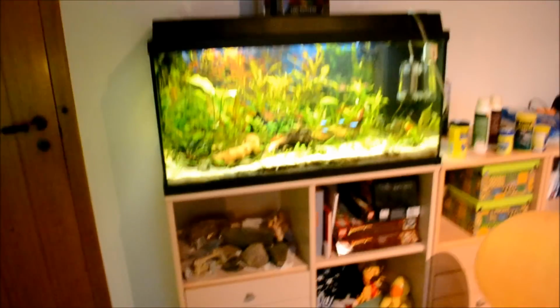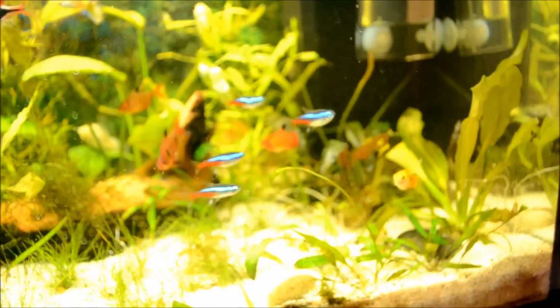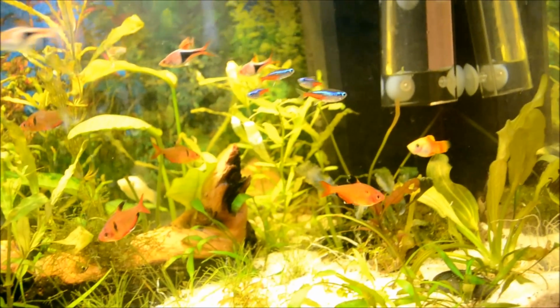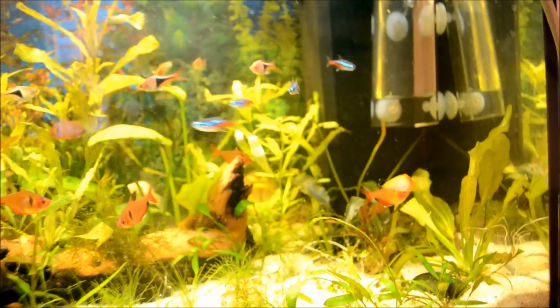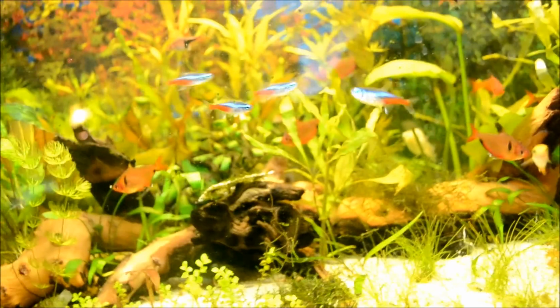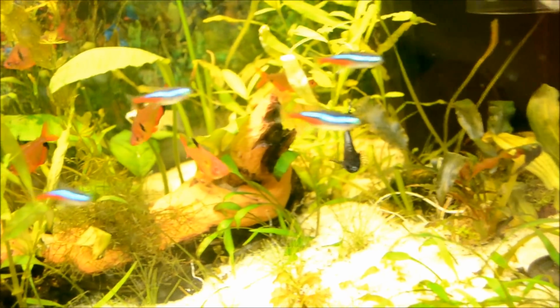Just going to show you here. And here comes another ridiculous thing that a guy brought up, that neon tetras are terrible fin nippers. What the hell are you talking about? They're not. I haven't seen any neon tetras nipping other fish. And he said they were going to nip my betta fish. That is just stupid, guys.